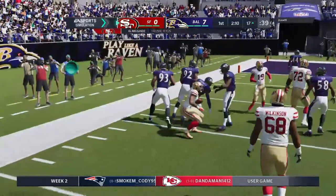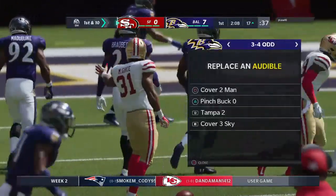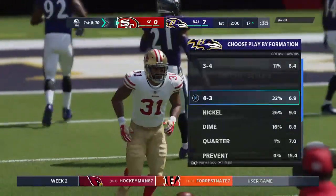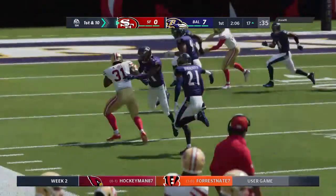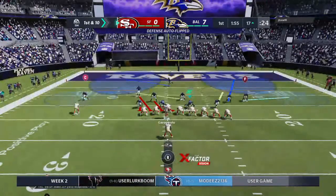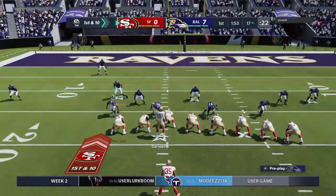Inside the 20 before he's brought down. 11 yards there, 1st down. Usually we see runs like this as the defense breaks down later in the game, but this guy is setting the tone early, running through all types of tackles and putting the defense back on its heels.